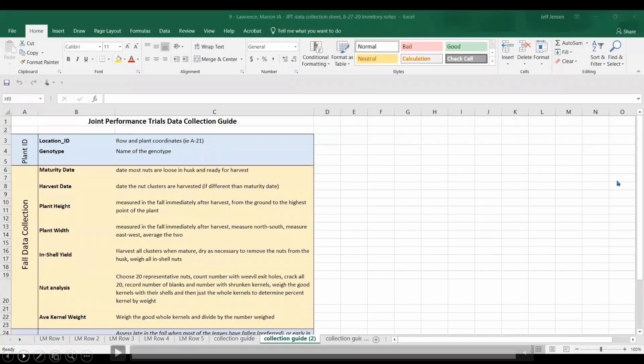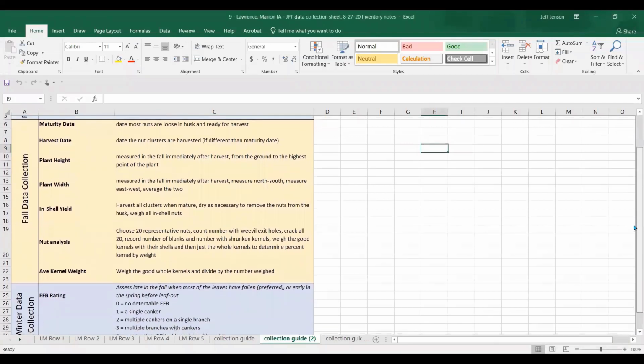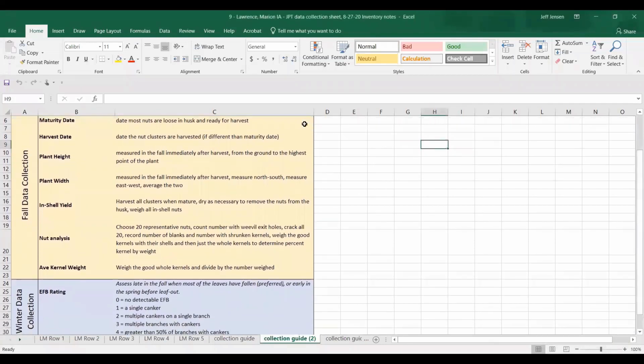Okay, so I've got a short little video here, and I want to show you what some of the parameters are that we're keeping track of as part of these joint performance trials. So this is our joint performance trials data collection guide, and you can see all of these categories. So maturity date, when they're ripe and ready to go, that harvest date, the plant height, and then the plant width. And then that in-shell yield, so just weighing it all up.